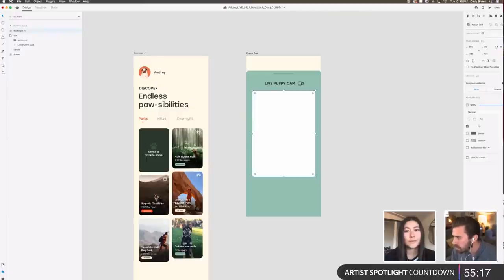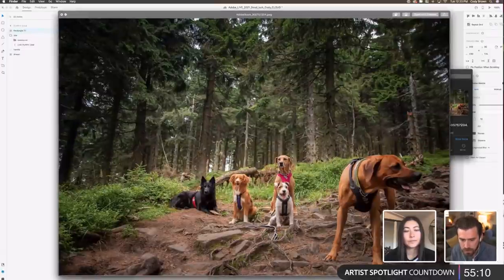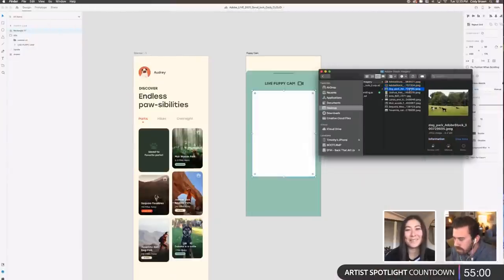So I have this image over here. I have two images. I've got this one from Adobe Stock, which I thought was kind of cool because maybe this could be an area of the dog park that they're, you know, maybe there's a fence around all of this and there's multiple dogs and they're in the forest. Wow, so many dogs. I know. It's like somebody who's holding a treat up for that picture.